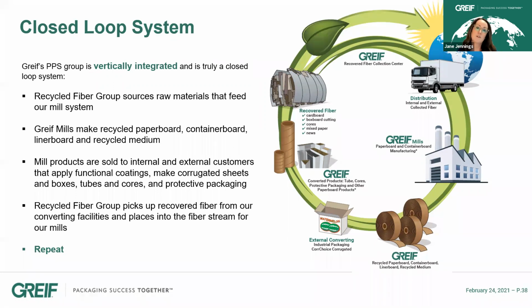These mill products are then sold to internal as well as external customers that apply functional coatings. They make corrugated sheets. They manufacture litho-laminated top sheets. They produce boxes, tubes, and cores, as well as protective packaging. And then as the last step, our recycled fiber group picks up these recovered fibers from our converting facilities and places it back into the fiber stream. And then we just continually repeat.